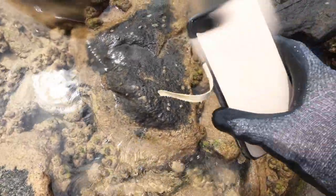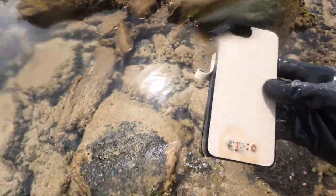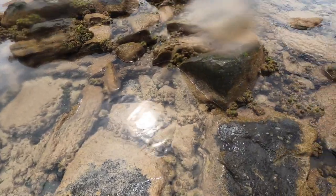Okay, I think this might be a phone or something down here. Or a phone case. Wow, it's a phone case. I was hoping that was a phone. Might still be down there. That would have been epic. No, it's definitely just a phone case. Wow. Strange.